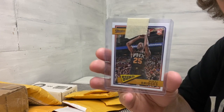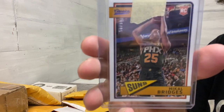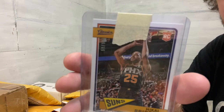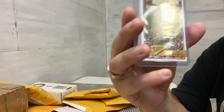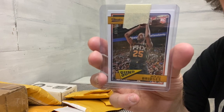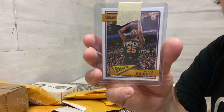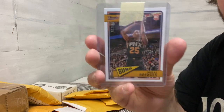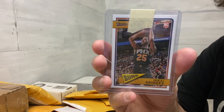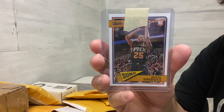I'm gonna check real quick and tell you how much I paid. I got this Mikal Bridges rookie for $5 free shipping on Mercari. It is numbered to 99. I got this on the day he started playing really well in the scrimmages, I believe it was. So another Mikal Bridges purchase. I think he's a good buy. I've sold a bit of him already. Right now, I paid $5 free shipping. I think I can get 10 or 12 shipped. So there's not a lot of profit at this moment.